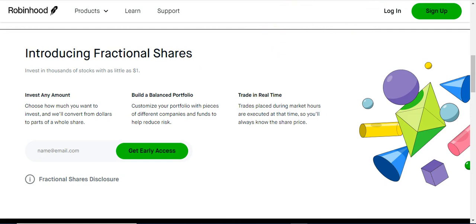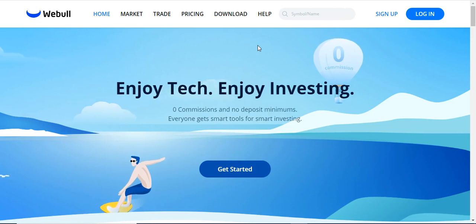Okay, now the third one. I hope my computer is not about to act slow, but it's looking like it is. I'm going to go ahead and talk about it anyway, since I can't go to the page. The third one is called Webull. You can get it on the App Store or on Google Play. Yeah, there we go. Enjoy tech, enjoy investing, zero commissions and no deposit minimums. It's no deposit minimum on Robinhood too. I left that out.